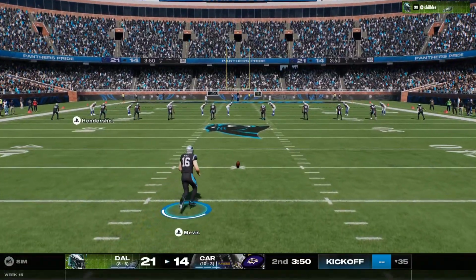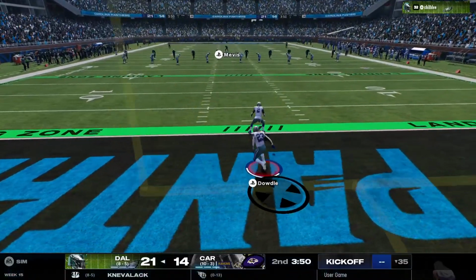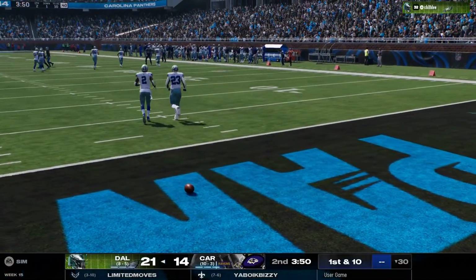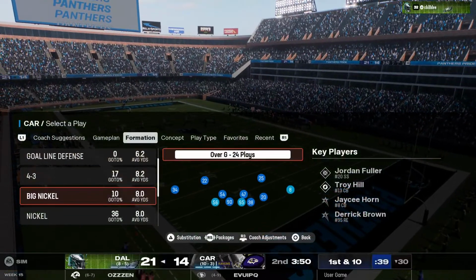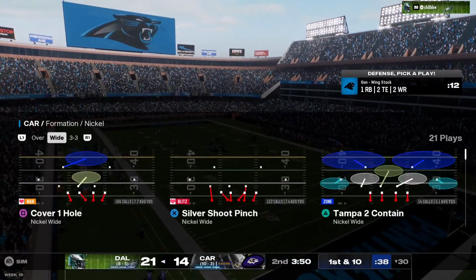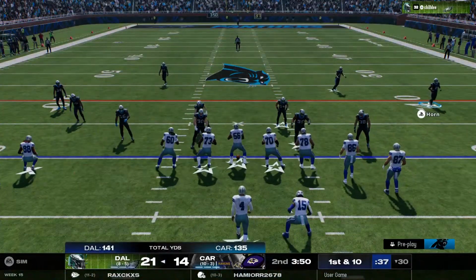Both teams ready to go once more as the kick's away. The return team going to let that one go. It'll go through the end zone. It's a touchback. First and 10.